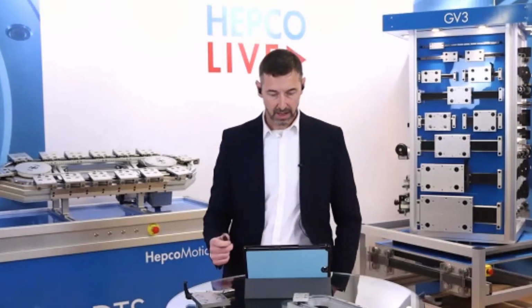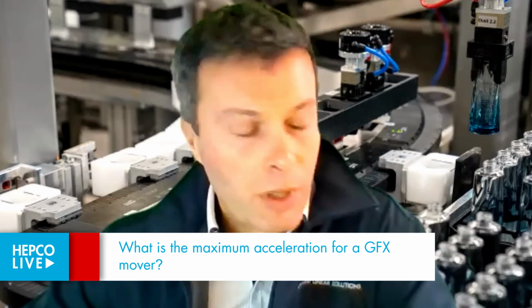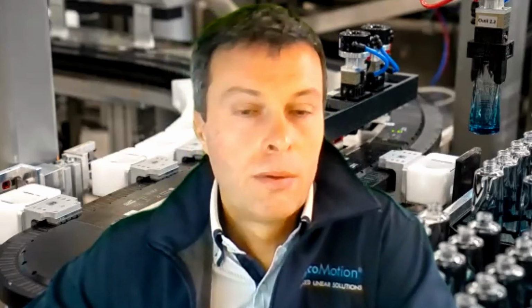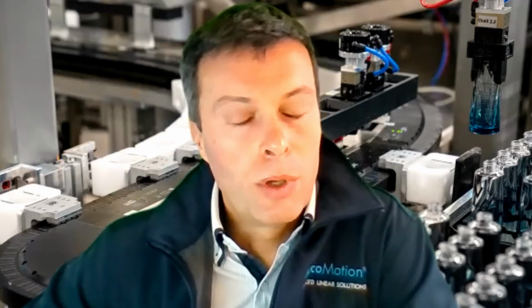Okay, David is asking, what is the maximum acceleration for a GFX mover? Yeah, Cyril. The maximum acceleration of a mover relies on the fact that the bearing is going to skid on the slide. So we can achieve 40 meters per second squared. That's the maximum we can achieve today. We are working on new movers to extend that acceleration rate. But as Alex said, you will probably get some updates next year in the coming webinars. Yeah, thank you very much, Cyril.